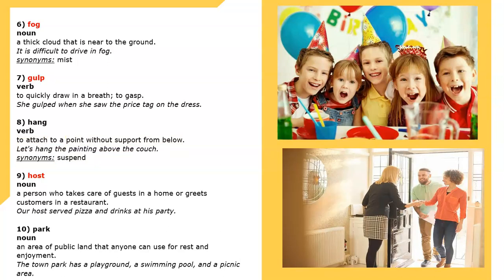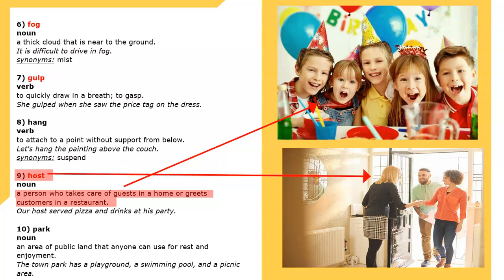Our next word is host. A host is a noun, and it is a person who takes care of guests in a home or someone who greets customers in a restaurant. So imagine that there is a party and you are going to your friend's party. The host is the person who prepared everything for the party. Usually it's that person's mom or dad.